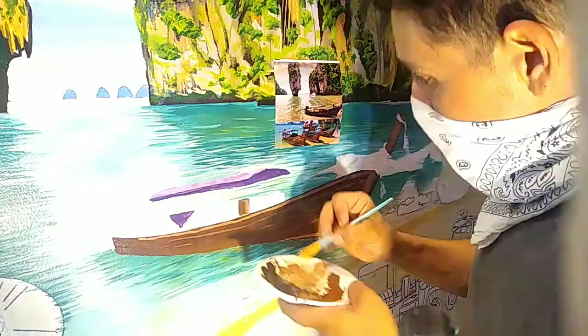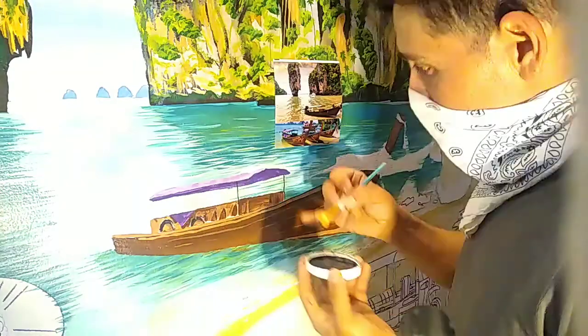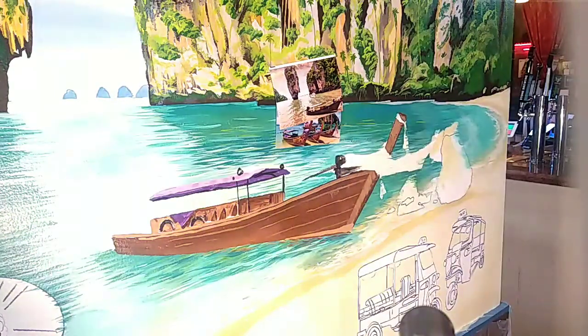Now we're doing the boats right here. So traditional from Thailand.